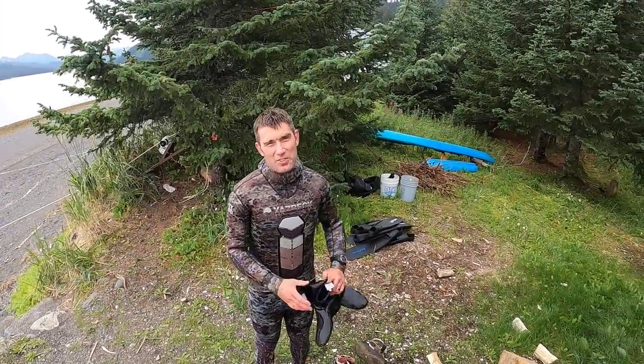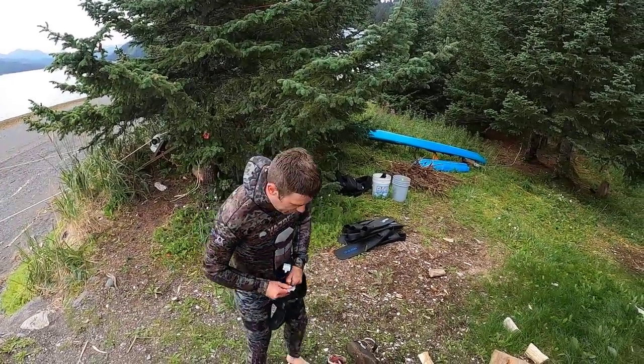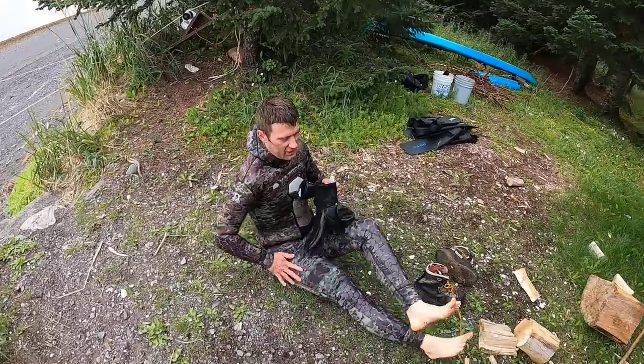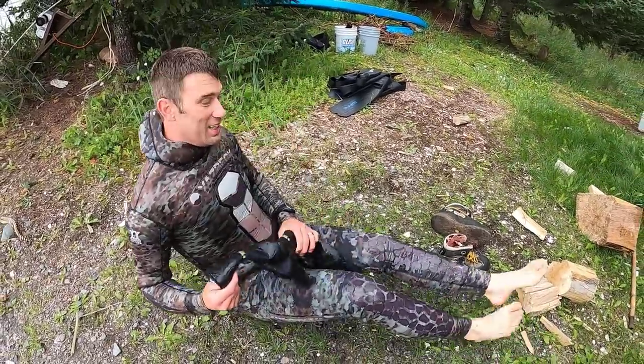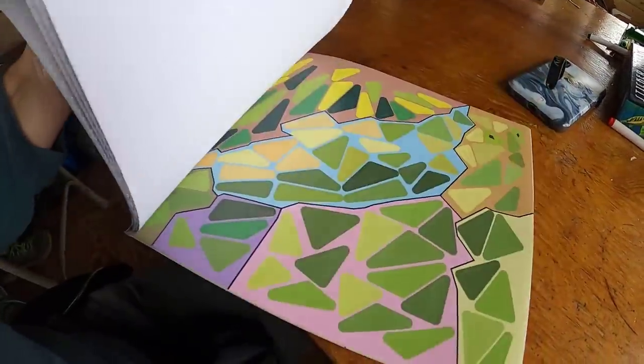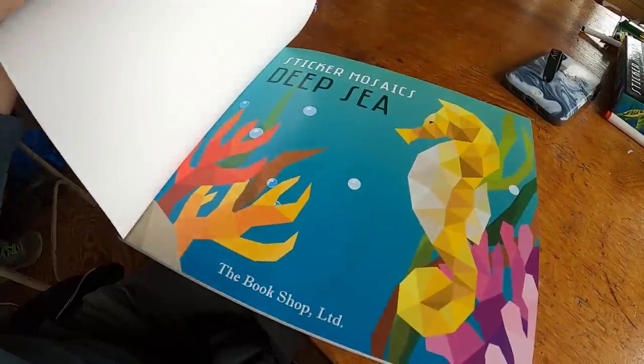The water is about 50 degrees. 50 now? Yes, it's risen up to about 50 degrees. It was on the fish finder thing yesterday. Nice, it'd be nice and tropical. Still too cold for me, so we'll see what they come back with. The little boys and I have been painting rocks. So Weston got this mosaic sticker book from his grandma and grandpa Ham for his birthday.